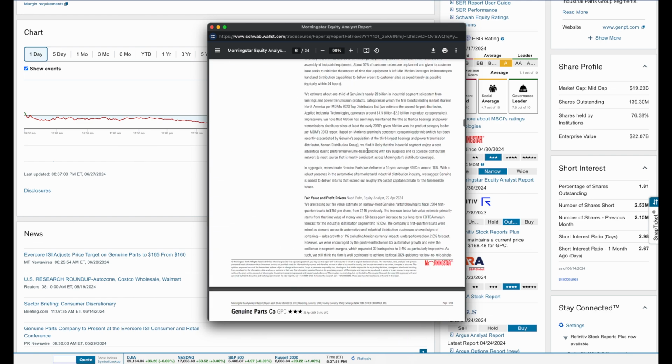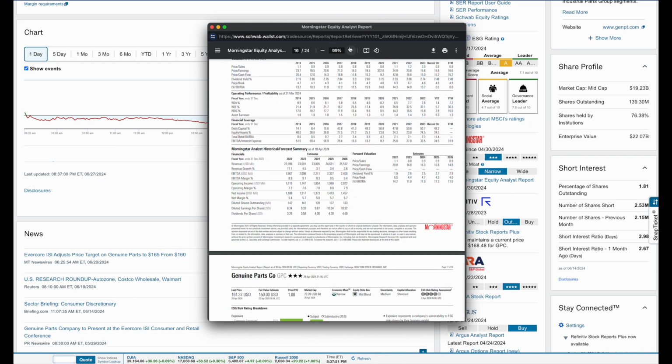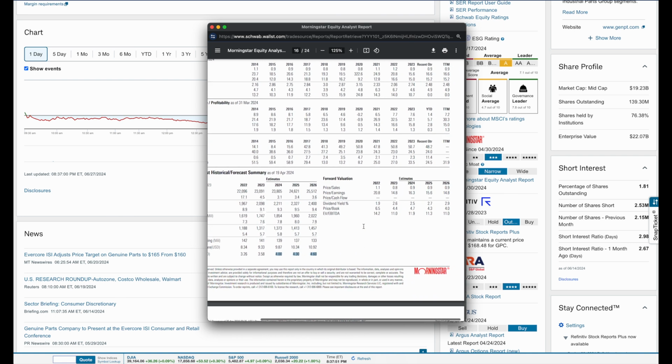Another thing I like here, we go down to some estimates on Morningstar. Let me zoom in for you guys. You can see revenue is expected to continue to grow around 3% to 3.5% for the next few years. Net income is also consistent, 5.8, 5.7 for the next few years. This is what I like here: earnings per share is expected to continue to grow, 9.87, 10.34, and 10.92 for 2026, and dividends are expected to continue to increase. So that's why I like that a lot. And you can see price to sales is currently at 0.8, which is very low.